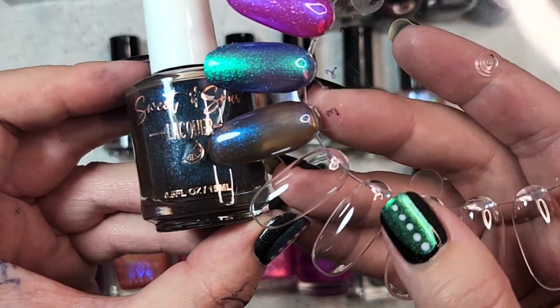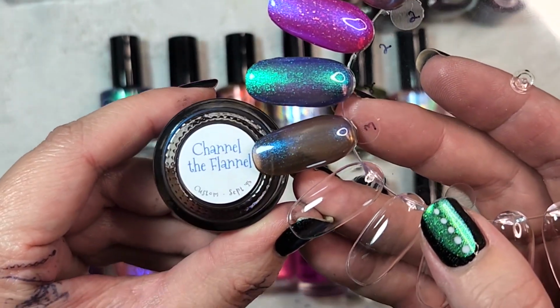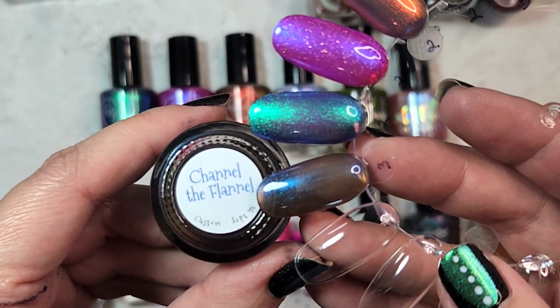The first one is Sweet and Sour Lacquer, and that is Channeled Flannel. This one is in 3 coats with a glossy top coat.